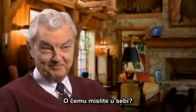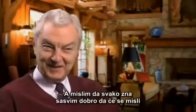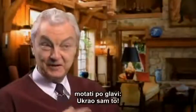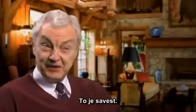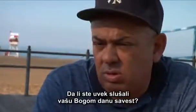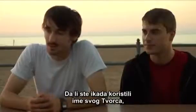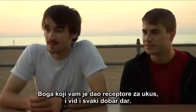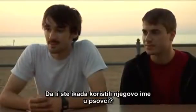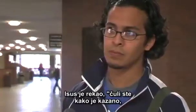Inside, what are you thinking? At night, when you go to bed, what are you thinking? And I think anybody knows fully well that the thoughts will go round in the head, I stole that. This is a conscience. Have you always obeyed your God-given conscience? No. Have you ever used your Creator's name, God who gave you taste buds and eyesight and every good gift, ever used His name as a curse word? Yeah, I have. Jesus said, you've heard it said you should not commit adultery.